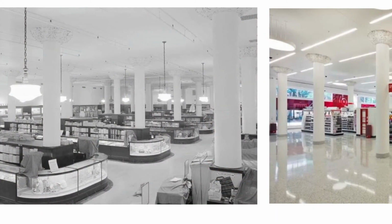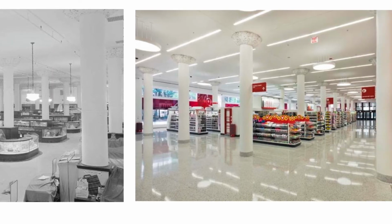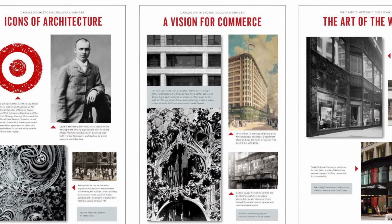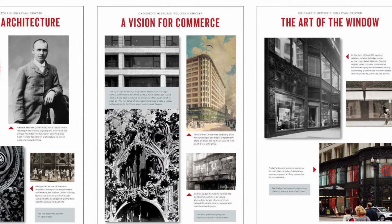So Sullivan and Target, here we are. We actually have these historic boards up in the rotunda space on second floor. So if you want to read a little bit more about the building, about how Louis Sullivan designed it in the first place, and what we did during our design, that's all up there for you to see.